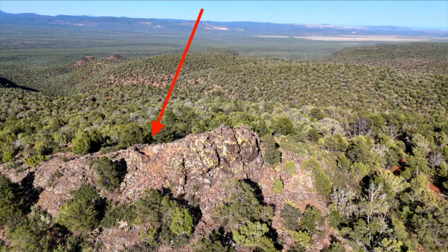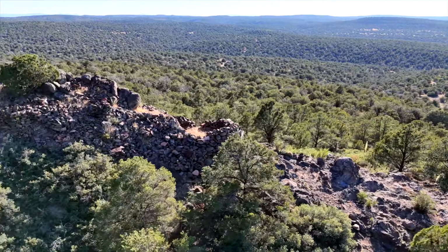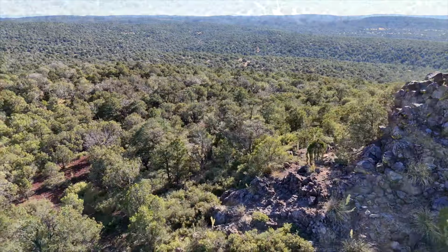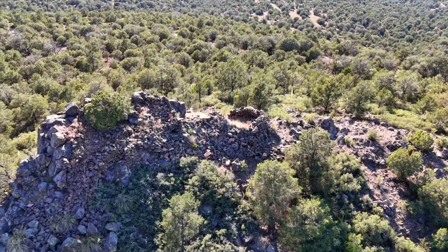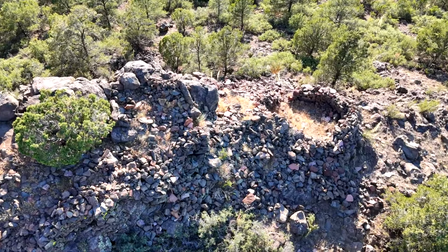This arrow is pointing to the circular structure I saw in satellite images, however, there is much more to this ancient complex. Flying with the drone right to left, you can see how this geologic formation provides good security and great views while also providing a place to operate during the monsoon season and snowy season. All of these hilltop sites were from the Big Chino era, which lasted from 1000 AD to 1400 AD.